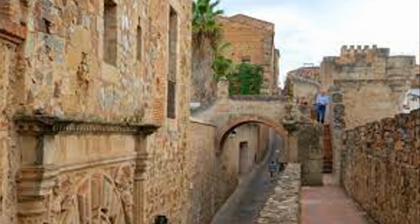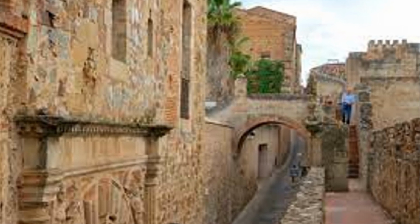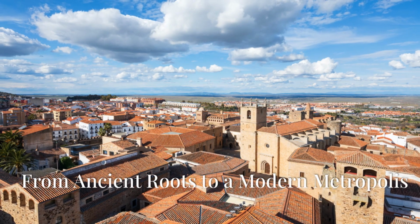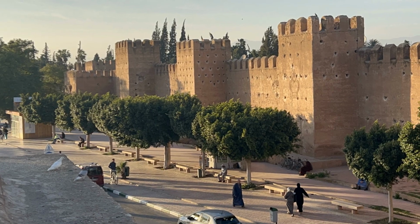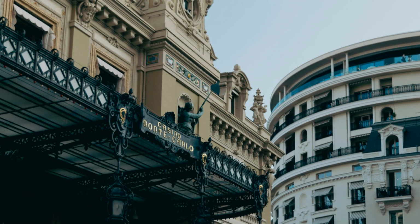For a taste of local life, visit the Mercado de Abastos, Cáceres' busy food market. You'll find fresh produce, local cheeses, cured meats, and regional treats. Cáceres' Old Town is a trip back in time, but the modern city around it is busy and lively. Cáceres mixes its history with modern life.